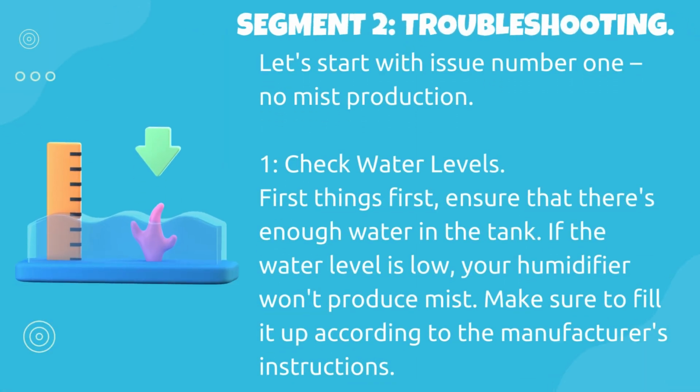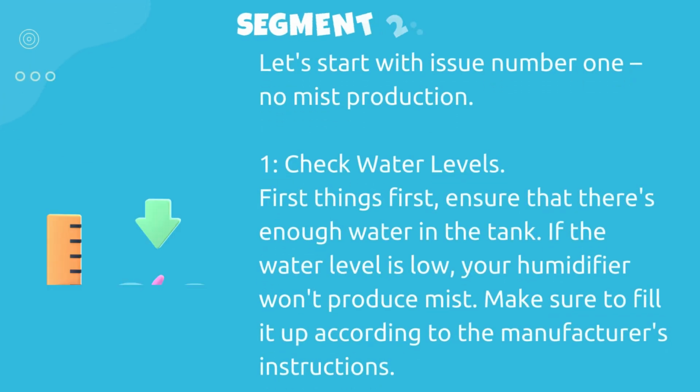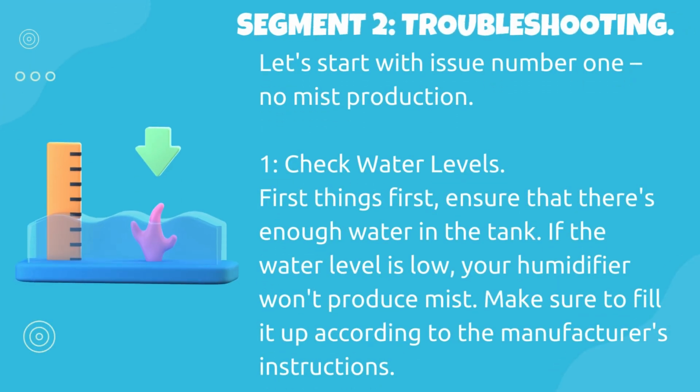Segment 2. Troubleshooting. Let's start with issue number 1, no mist production. 1. Check water levels. First things first, ensure that there's enough water in the tank. If the water level is low, your humidifier won't produce mist. Make sure to fill it up according to the manufacturer's instructions.